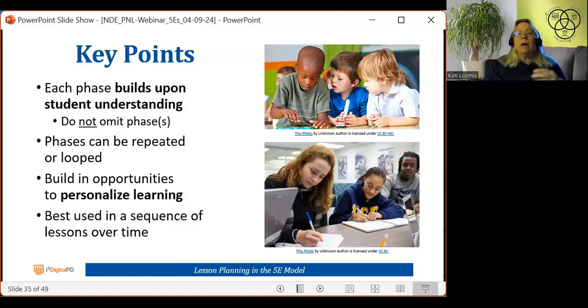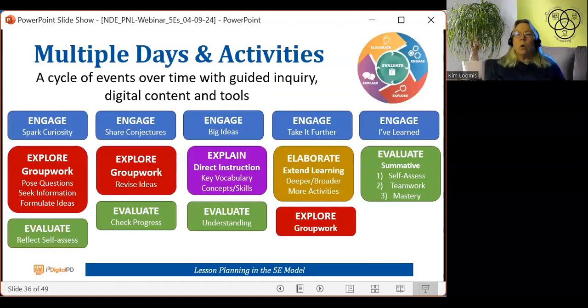And what do I mean when I say over time? It might be for a unit of study. So here's one where we're doing multiple days of multiple activities. Imagine for a moment this is a cycle of events over 5 days. Let's call it Monday through Friday. So we have a concept that we want the kids in. We're going to hook them in and spark their curiosity on Monday.